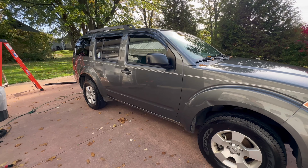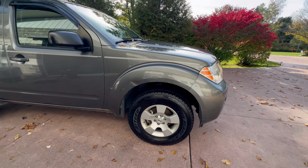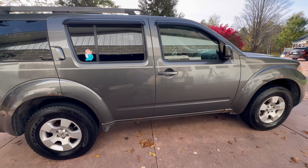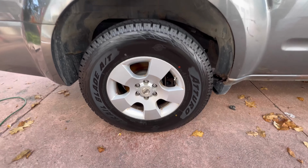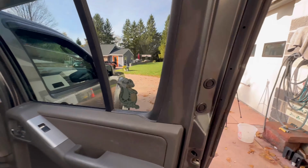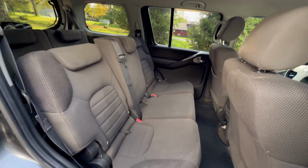Okay guys, so finished up the Nissan Pathfinder, got it looking a lot better than it came in. As you can see, the outside looks pretty good. This wheel was very bad. I got it looking pretty good. Then as you move into the interior, got the interior looking way cleaner.